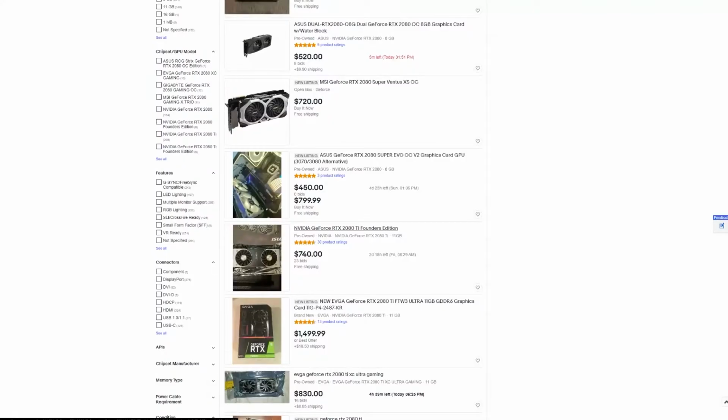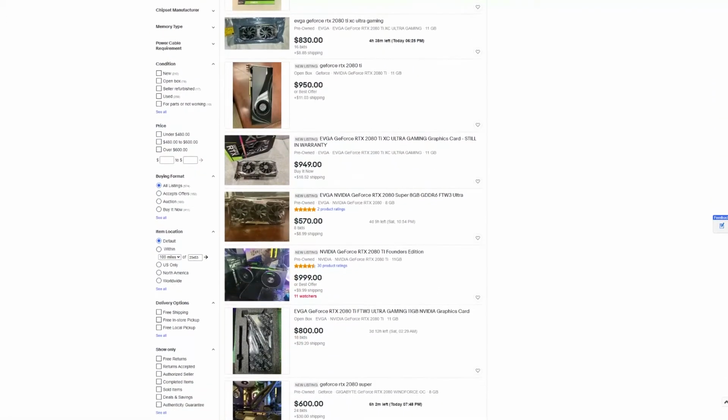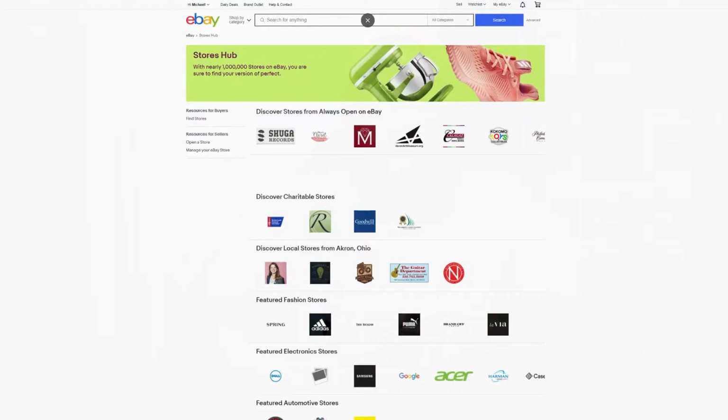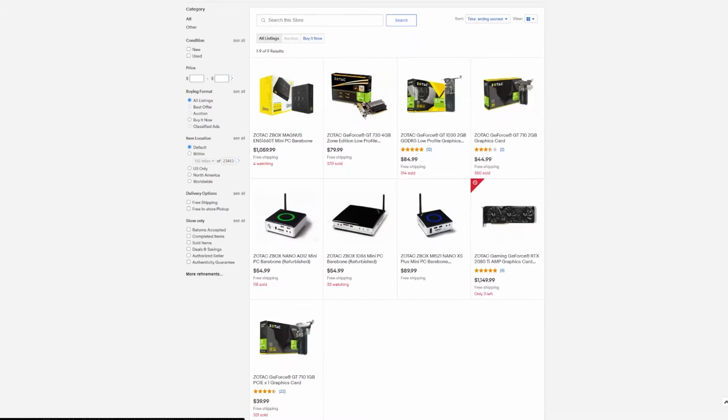And then eBay is probably the least bad out of all of them. Now, as far as bidding on a card, it's pretty bad right now. Every card is selling for way higher than its value. Again, sometimes $300 or $400 above its value for last generation cards. But there are some refurbished stores up there. For instance, Zotac sells refurbished stuff directly on eBay. It just wasn't as good of a deal as the other places that I found. So eBay, out of all the sites that I just listed, is probably the least bad, because at least they do have some manufacturers that sell direct refurbished on eBay.